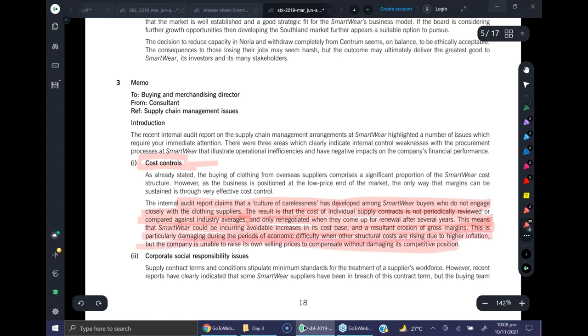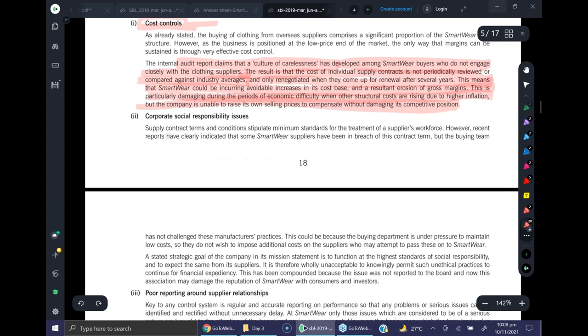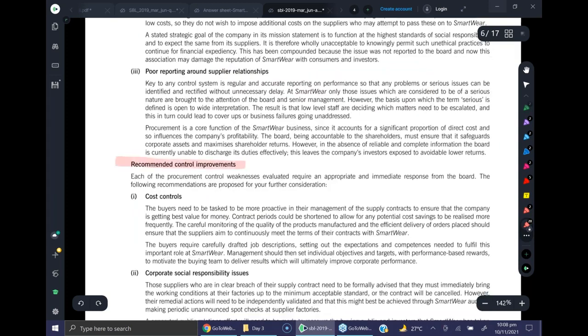So the suggestions the examiner has given are at the end, not with the discussion of the problem. So recommendations for control improvements are given here. They are about cost controls, and setting out expectations and competencies needed, and being proactive in management of the supply contracts, as you have suggested too, right? So pretty much the same things, but of course the examiner's answer is a little more fancy than a regular student answer, but they must be read in order to make more sense of the situation and for more ideas. Okay.